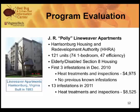Our study site was an apartment complex in Harrisonburg, Virginia, called Lineweaver Apartments. It is 121 units, both one-bedroom and efficiencies. They first had a bedbug infestation in December 2010, where they had 3 units that were determined to be infested. The administration hired a local company to provide whole unit heat treatments. And although only 3 units were said to be infested, they treated an additional 4 units because they were adjacent to the infested units.